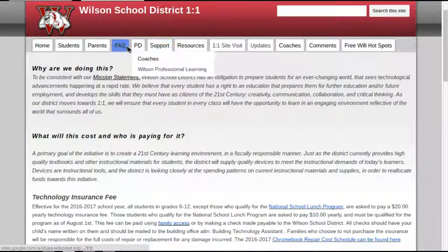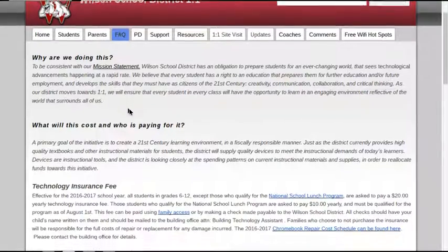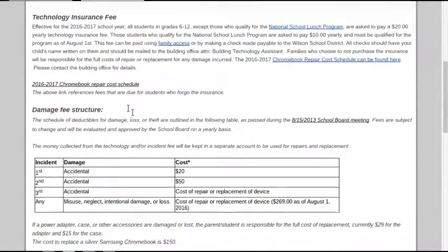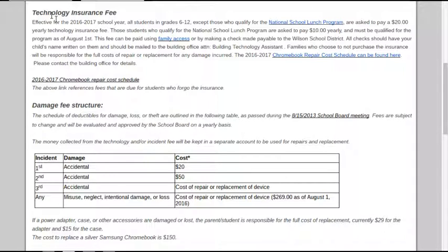There is an FAQ tab here as well, which basically answers most of the frequently asked questions by parents and the community in general. So here's more about the optional insurance fee that we charge, as well as a damage fee structure. For example, if your student damaged the Chromebook the first time, it'd be $20 if you opt into the insurance fee, and $50 for the second occurrence, and then the cost of repair of the devices themselves.